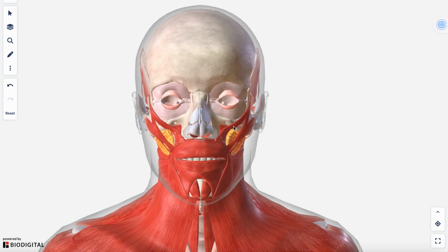And then you have your zygomaticus muscles. So this is your zygomaticus minor. So let's hide those. Again, in a different way, it kind of pulls your upper lip upwards and outwards a little bit. So that is the minor. This is your zygomaticus major.